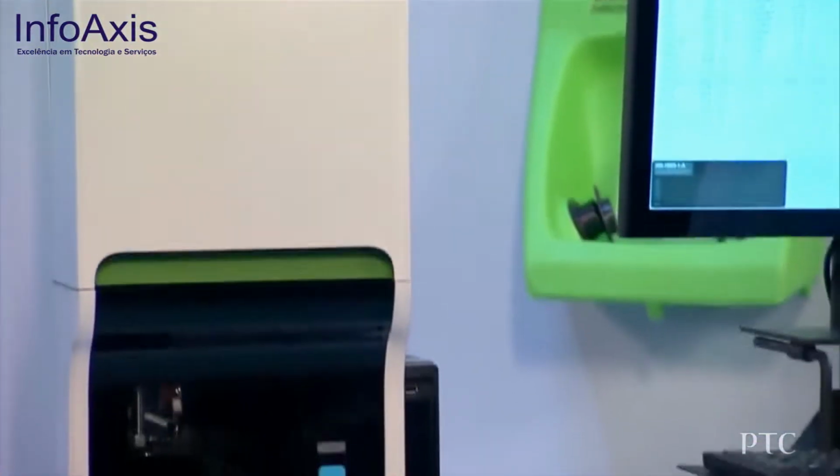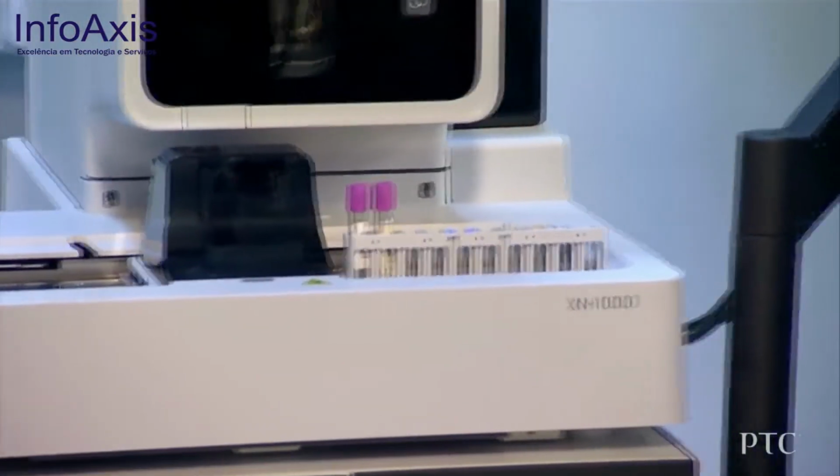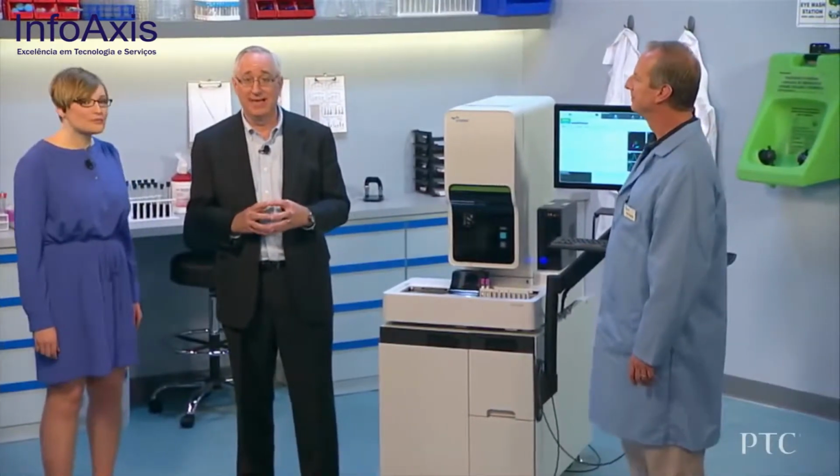Well, this is the Sysmex XN1000 automated hematology analyzer. Your blood is supplied to the lab in lavender top tubes like this and analyzed by this XN. The iPad application, which we call My Sysmex, gives lab personnel detailed information about the analyzer, quality control status, service needs, and reagent levels based on their role.